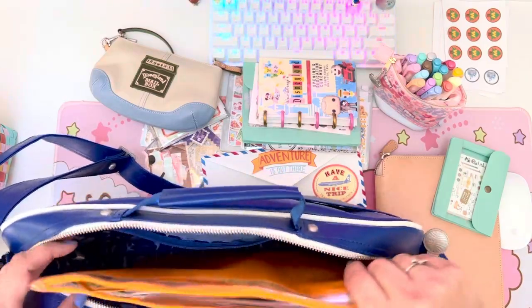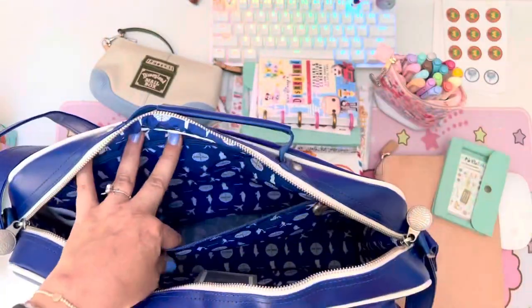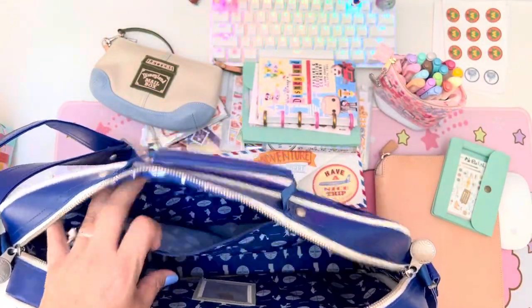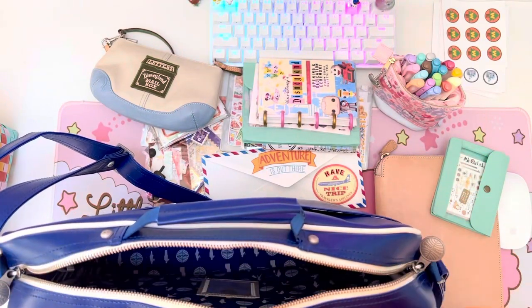And then last but not least, I have this organizer. There's also another large zip pouch spot in there. But I have this organizer and it has like a front and a back spot there. And a front, like a divider. And it looks like I have a little tape runner down there.